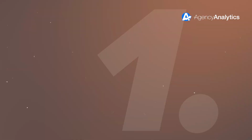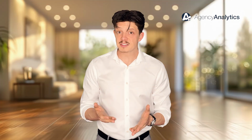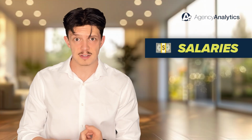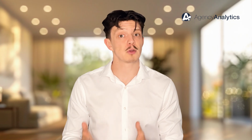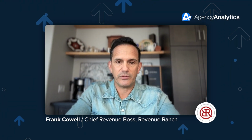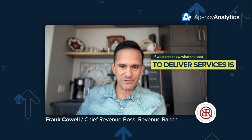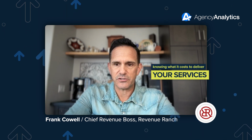Let's go. First up, cost to deliver services. This covers everything involved in delivering your services: client-facing salaries, contractor fees, fulfillment tools, and more. If it's part of getting results for your clients, it counts as an expense. This is really important if we want to know what the gross profit is. If we don't know what the cost to deliver services is, we don't know what the gross profit is, okay? So you have to know what your gross profit is, and the way you do that is by knowing what it costs to deliver your services.